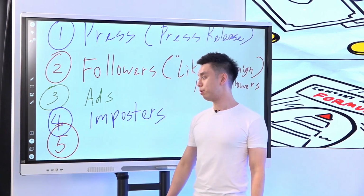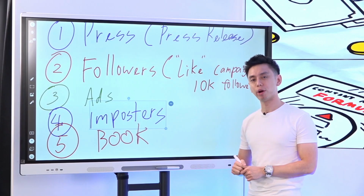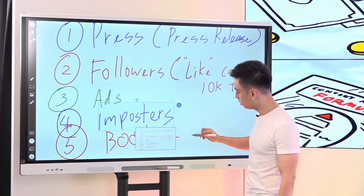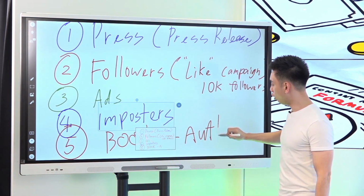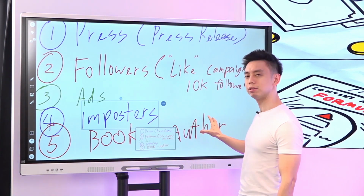Okay, so number 5. What is number 5? Number 5 is having a book. Wait a second, a book. That's right. When you write a book, just think about what happens. What is your title? Your title is officially now an author, right? Now, let me talk about how you can apply this and why this is really powerful.